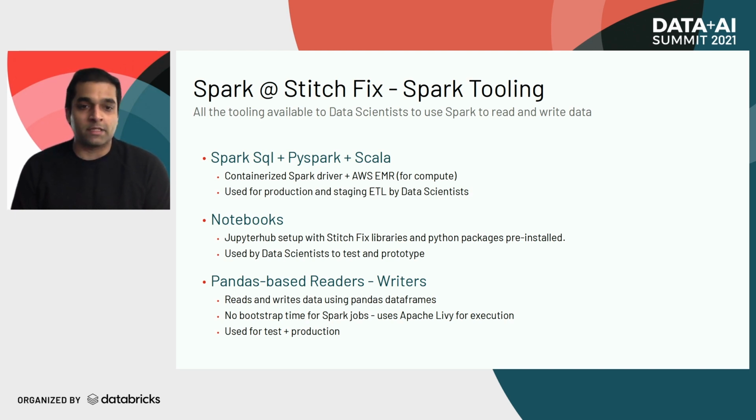And we have pandas-based readers and writers, which allow you to read and write data using the pandas abstraction. In this case, there's no bootstrap time for Spark jobs because we use Apache Livy for the execution. So essentially, it's pretty quick to run jobs on this platform. And of course, it's used for test and production.